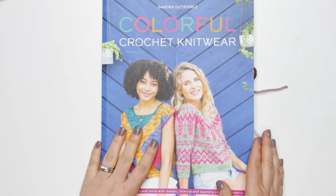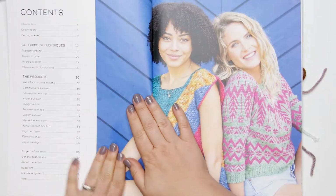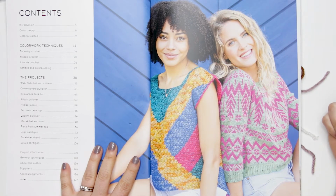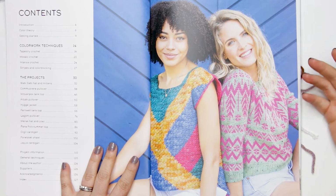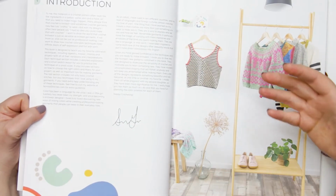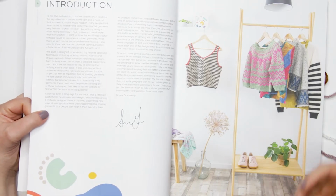So this is a 128-page book, and there are 12 crochet garment patterns in the book. Now, the colorwork techniques that are used throughout the book are tapestry crochet, mosaic crochet, intarsia, and stripes, and color blocking. So this is a more advanced garment book, not something that I would necessarily recommend for a beginner. Even as an experienced garment maker, going through the book, there is a lot of information, and so it could be a little visually overwhelming for a beginner.